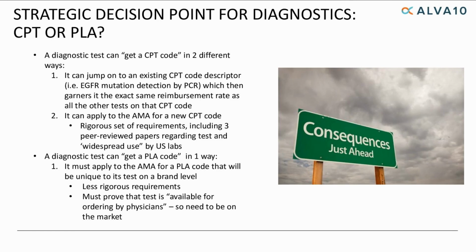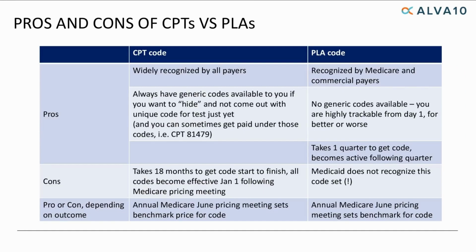So now we'll talk about the pros and cons. So essentially, the pros of a CPT code is that it's widely recognized by all payers. Every insurance company can process CPT codes. That's great, no problem. The PLA code system is recognized by Medicare and commercial payers, but the con is that Medicaid doesn't seem to recognize this code set. This is a little bit of a glitch in the system, to be honest. This is something that I have continuously heard people complain about. And I don't think it's something that Medicaid ever set out to do. It's not entirely clear why Medicaid has been having issues processing PLA code claims. But if your assay heavily relies on a Medicaid population, in other words, if it is intended for a Medicaid population, you really want to keep this in mind.